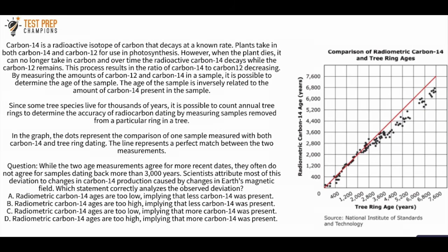Okay, the next question. Carbon-14 is a radioactive isotope of carbon that decays at a known rate. Plants take in both carbon-14 and carbon-12 to use for photosynthesis. However, when the plant dies, it can no longer take in carbon, and over time the radioactive carbon-14 decays while the carbon-12 remains. This process results in the ratio of carbon-14 to carbon-12 decreasing.